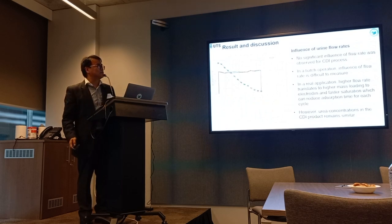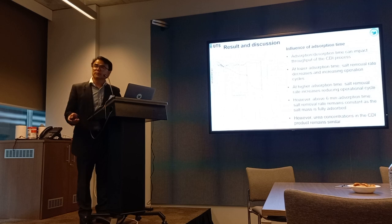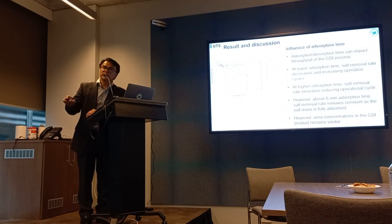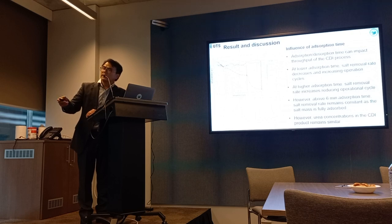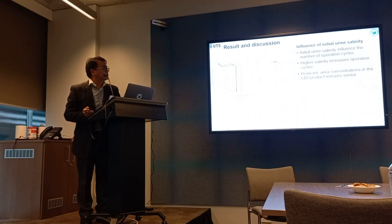We also tried different flow rates, and I didn't see much impact from the flow rate. We also looked at absorption time. The longer the absorption time, the longer the period to absorb the ions; with less absorption time, you have more cycles to do. But basically, the urea concentration remains constant. That's one of the advantages we have, because it's not really absorbing on the electrodes. We also tried the influence of salinity.